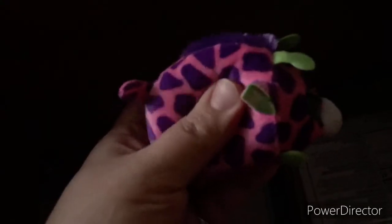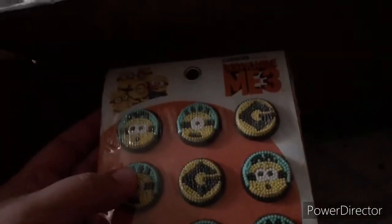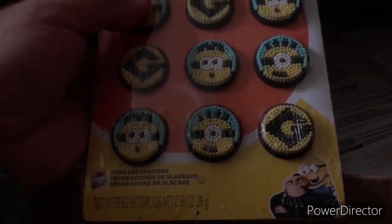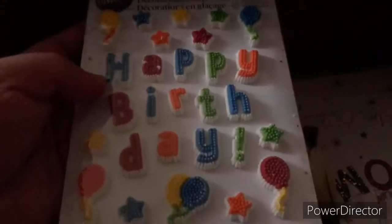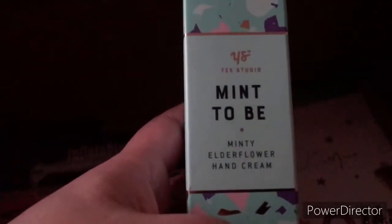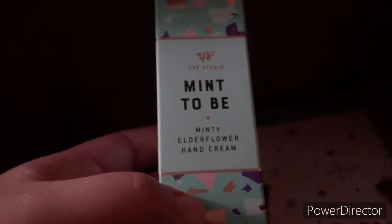Ooh, one of these. Oh, they're so cute. Oh, cool, Minion. What are these? Icing decorations for cupcakes. Oh, cool. They're Minions. Oh, some more cake decorations. Oh, that's cute. Oh, mint to be hand cream. Oh, cool. Never heard of that brand before.